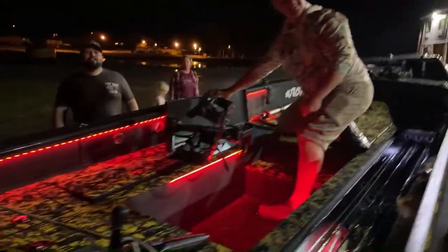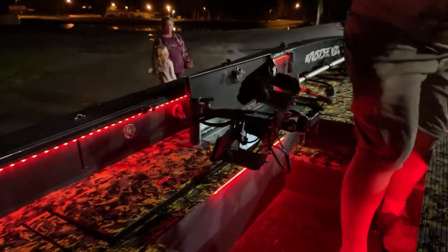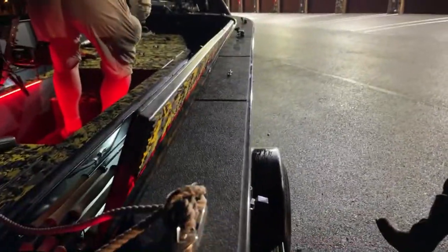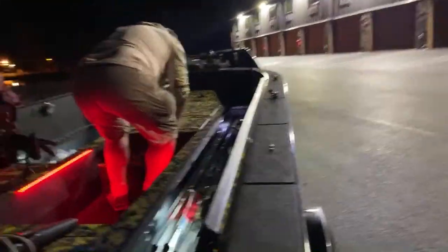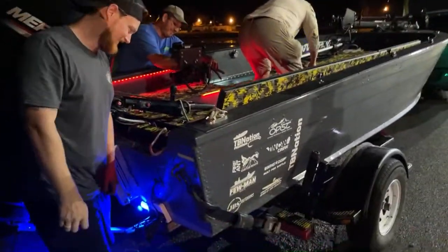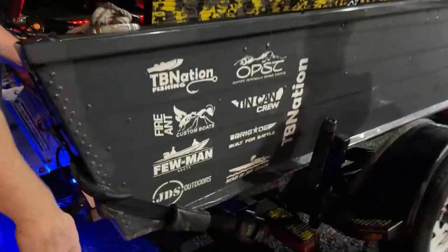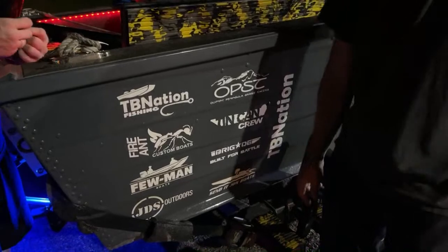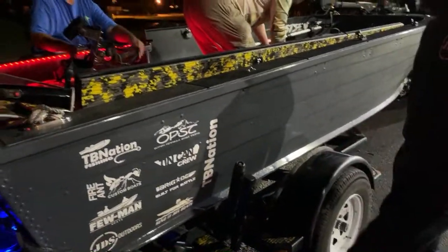This thing looks better in person. This is the best V-hull in the country right now, ladies and gentlemen. Look at these gunnels. We talked him into coming down here. John McGurran is gonna have something to say about that. John should have come down, man. John was invited. Can't take credit for this. Dang, he put us all on there. I can't believe he did that.